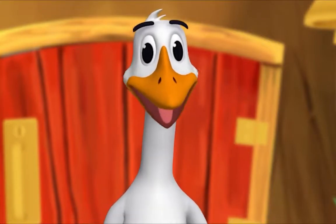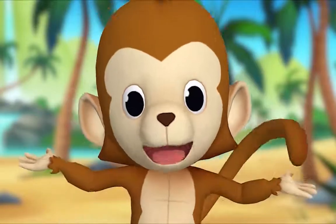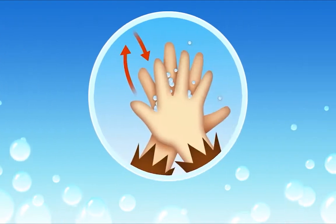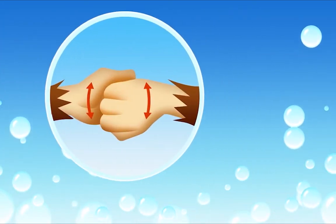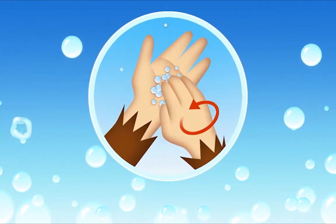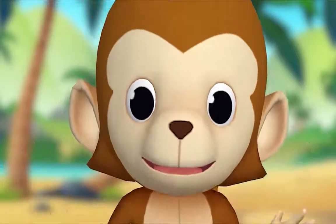Here's Monkey with a healthy habit. Let's wash our hands. Make sure your hands are wet and you've got plenty of soap. If you know the words, sing along with me. First you rub your hands together and then you scrub the backs. Slide your fingers in between, I think you've got the knack. Then you grip your hands together, then twist around your thumbs. Rub your fingers on your hands, and after that you're done. Now rinse your hands and dry them off. Let's show off our clean hands. Yay!